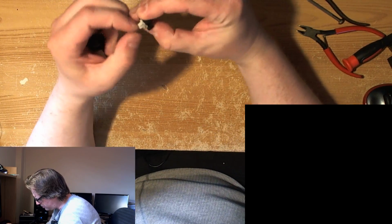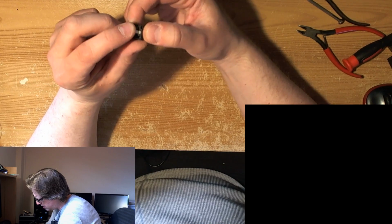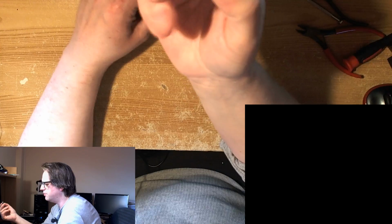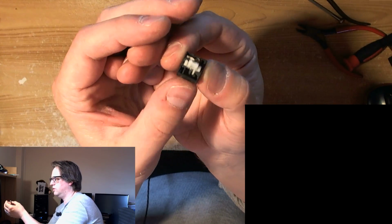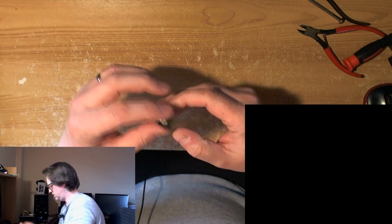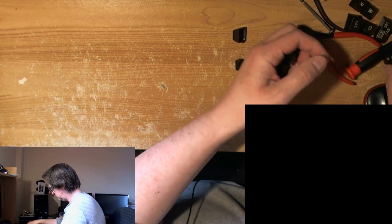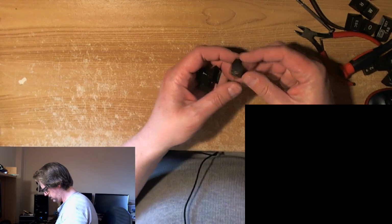You can see where he's glued this thing, and the glue's gone into the workings and everything. Right. Where's the bag that I was keeping these keys in? There isn't even a key from this set.